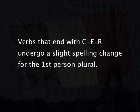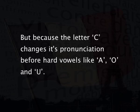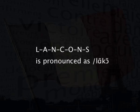Verbs that end with CER undergo a slight spelling change for the first person plural. Lancer means to throw, and as per the rule mentioned above, we should add the endings ONS to the stem, which is LANC. But because the letter C changes its pronunciation before hard vowels like A, O and U, LANCONS is pronounced as Lancon.